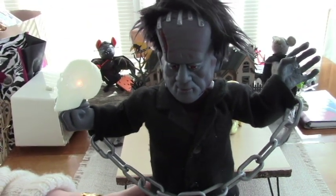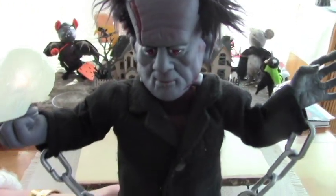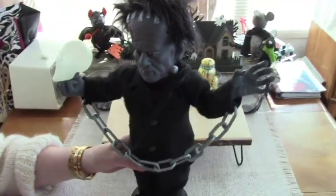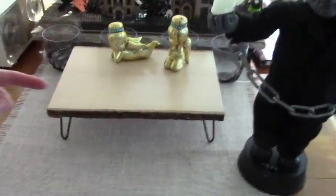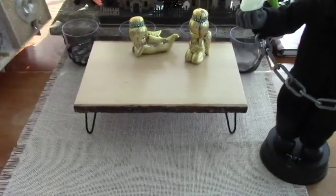I used to have a big one of these, the Motionette. I wish I still had it. But he's got a good face. It's kind of a Karloff face. I like the Karloff Frankensteins the best. Glenn Strange was good too, but Karloff's my favorite. So I got that at that place. I didn't get much else there that I recall.